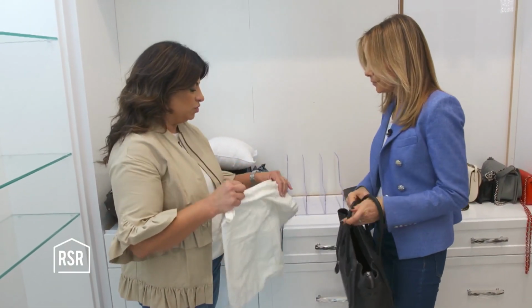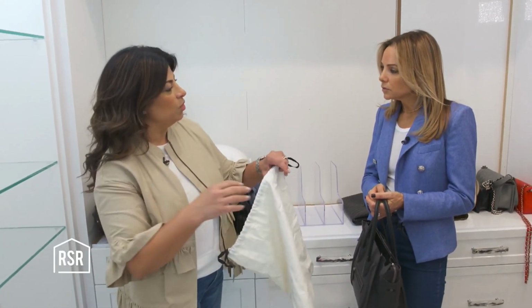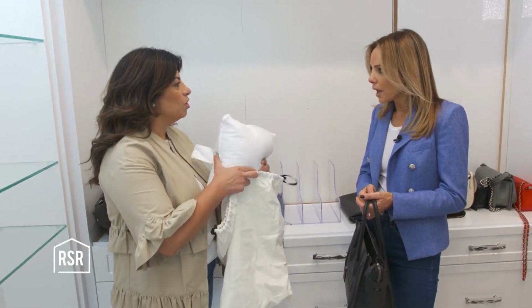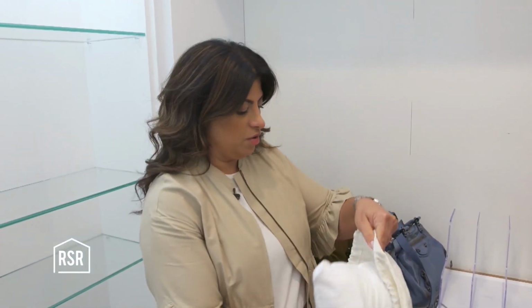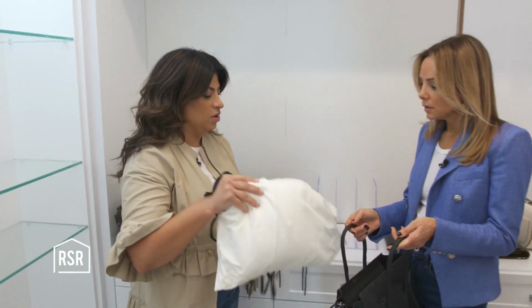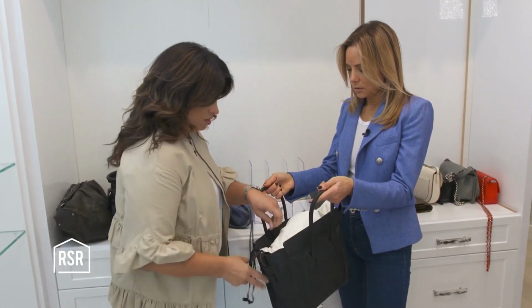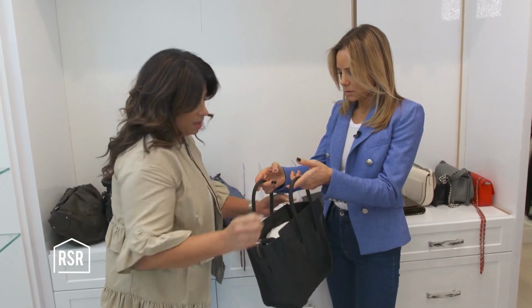So what I love to do is, instead of having tissues and you're in a hurry and there's tissues everywhere, is to buy these little pillows from any craft store. And you just put it inside the dust cover. Oh, nice. And it'll keep your bag in shape, and then when you're traveling and you need your dust cover, you have it already in here. Oh, that's fantastic. Pop it in. Tuck this in, and it'll keep the shape of the bag.